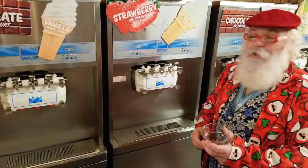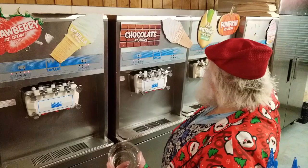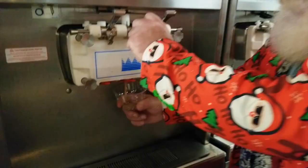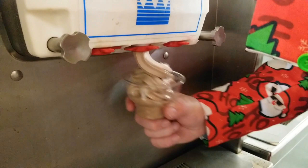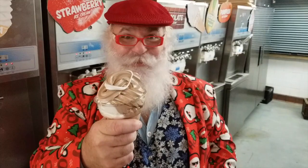See the different flavors? They have chocolate and vanilla, strawberry and vanilla. And they also have pistachio and pumpkin. Today, I think I'm gonna go with maybe a vanilla and chocolate swirl. Look at that. Wow, look at all that ice cream. Let's go and put some toppings on it.